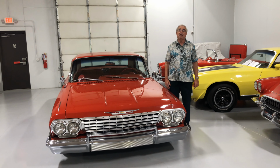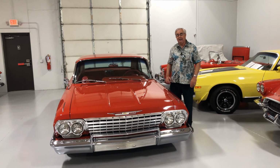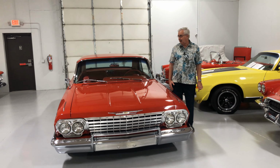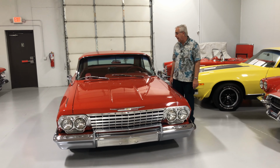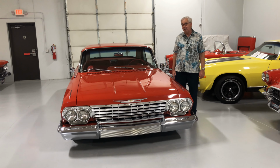In other words, everything about this car was taken apart, massaged, touched, painted, detailed. Super, super nice car. It's got a little over 18,000 miles since it was done, which means that's really a good thing. It was a nice and reliable car.